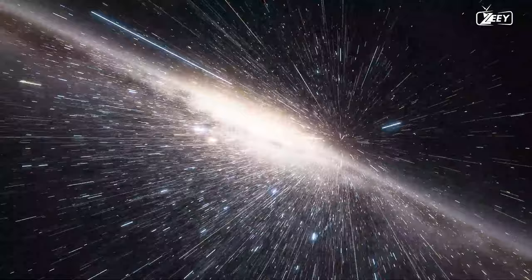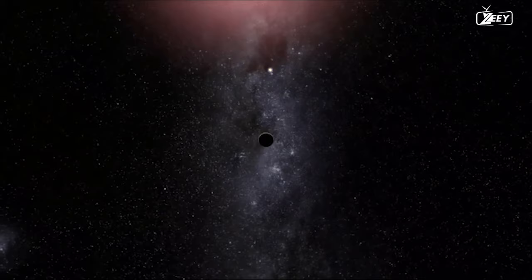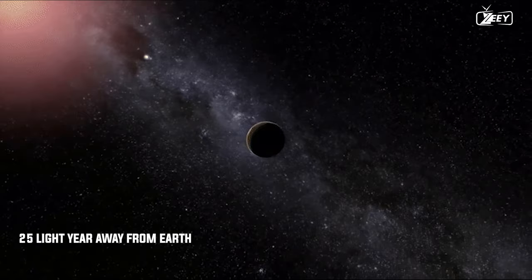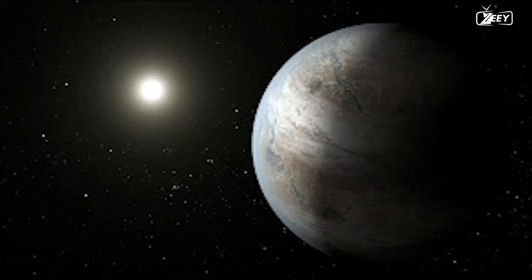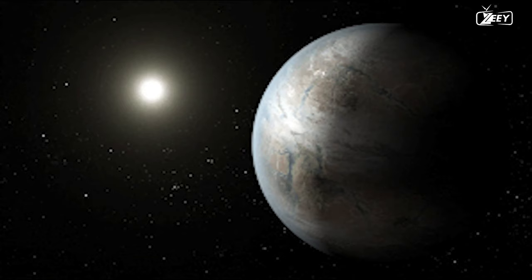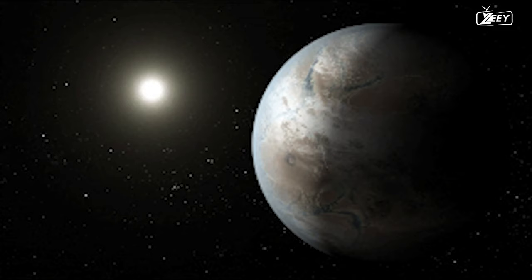Proxima B is unquestionably the most exciting astronomical discovery. This planet is only 25 light-years away from Earth, making it one of the closest exoplanets ever discovered. However, don't be fooled by the distance. Proxima B's world is completely different from ours. The planet is larger because its mass is approximately 30% more than that of Earth.